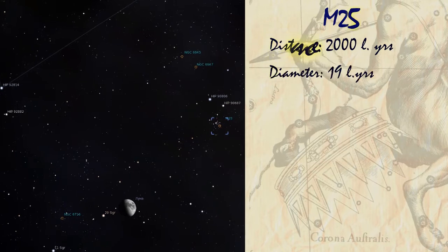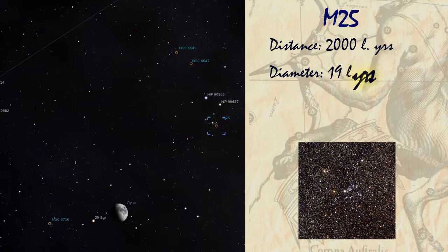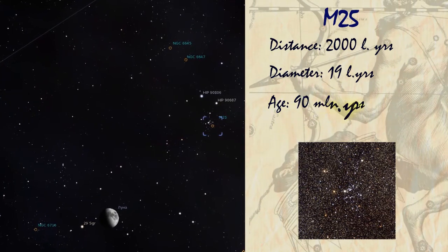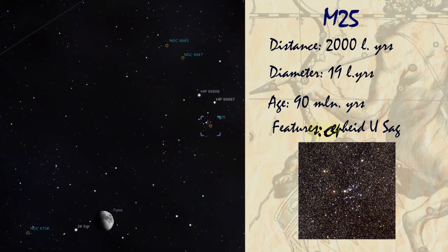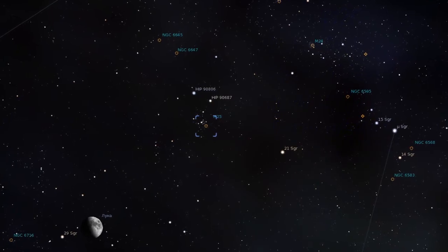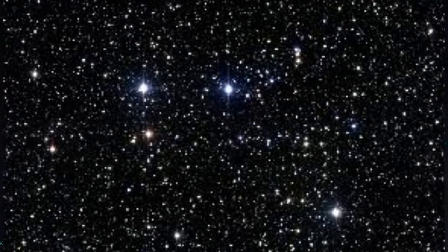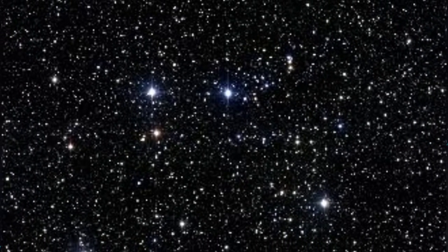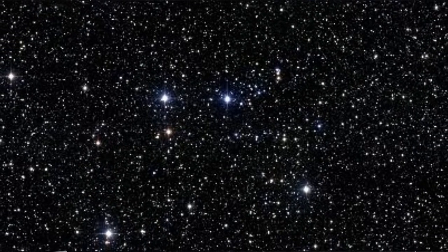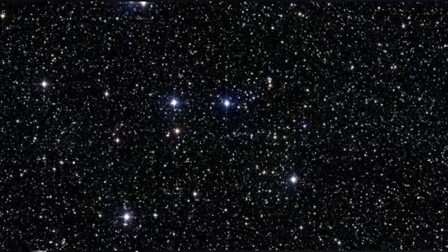M25 was discovered in 1745 by Jean-Philippe Loys de Chéseaux. It is located at a distance of 2000 light-years, occupying a space of 19 light-years across. The Cepheid U Sagittarii was discovered in it. This magnificent view shows hot stars shooting big amounts of energy into space. The average age of the cluster is about 90 million years. Not the youngest one, although it cannot be considered an old one. When it was born, dinosaurs roamed on our planet.